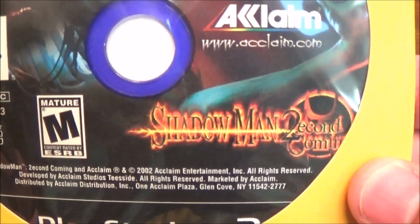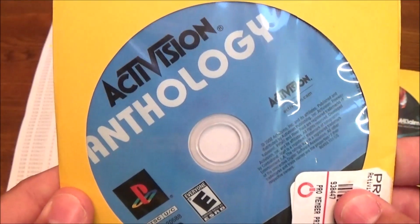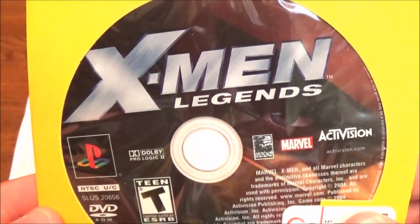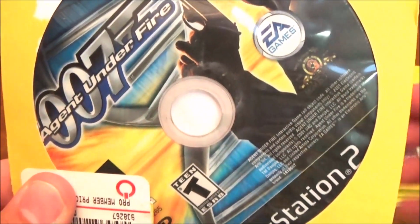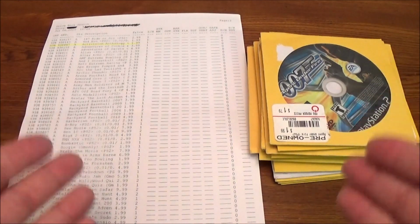Shadow Man Second Coming, the only copy they had of this. Activision Anthology, I have it, but I could always use a backup. X-Men Legends, and 007 Agent Under Fire. Again, I got all of these between two stores for about $18 and change.